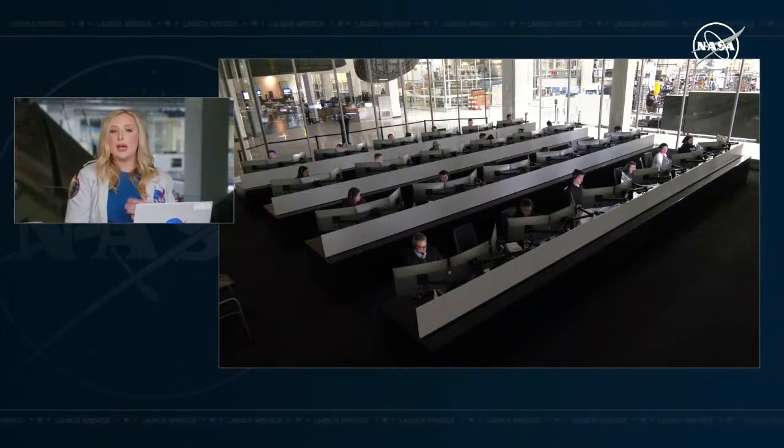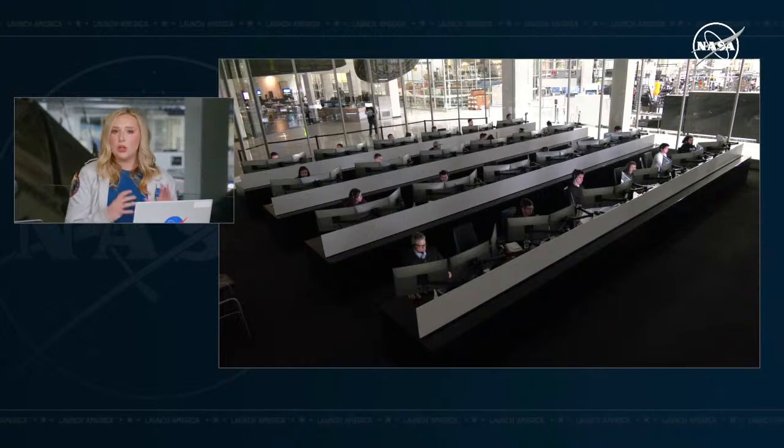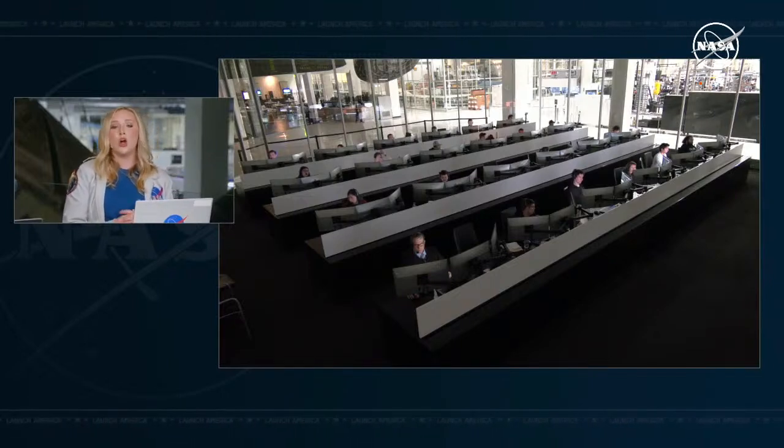And weather is something, again, we're constantly looking at, making the final call to proceed about 2.5 hours before the crew undocks. Everything looking good, though. We are still continuing to target Pensacola. For the Crew 7 return, we looked at a number of weather items. Some of the obvious ones are no rain or chance of lightning in the recovery zone, both for the safety of the crew inside the capsule and the recovery teams on the water.